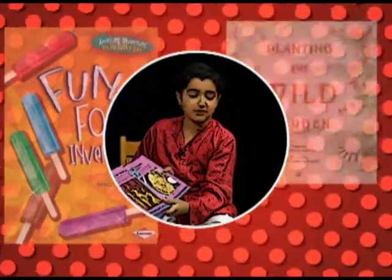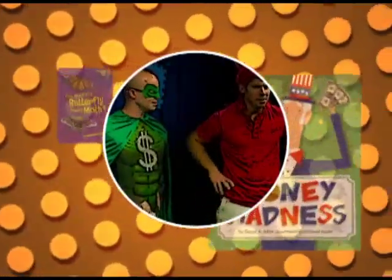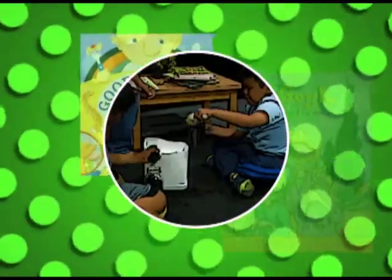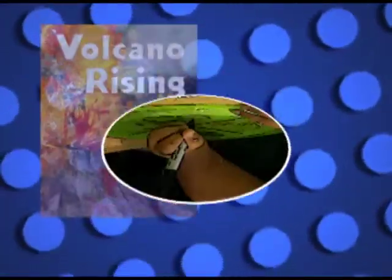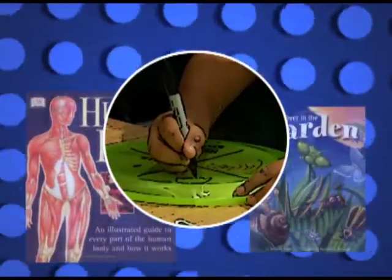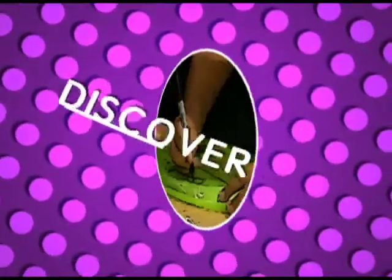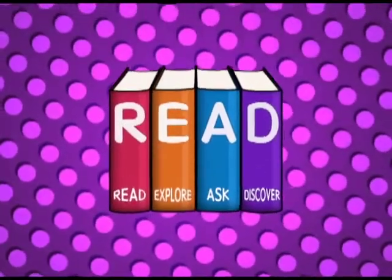Open a book, discover the world. We can read together, explore with me. The adventure begins, the words come alive. There's so much to choose, come read with me.